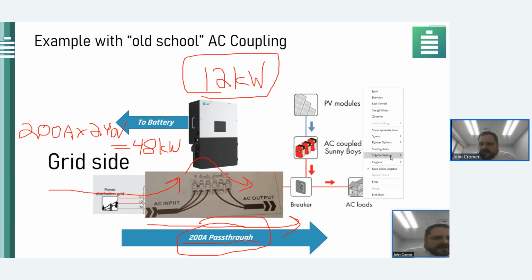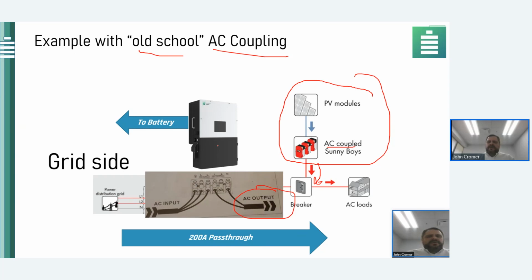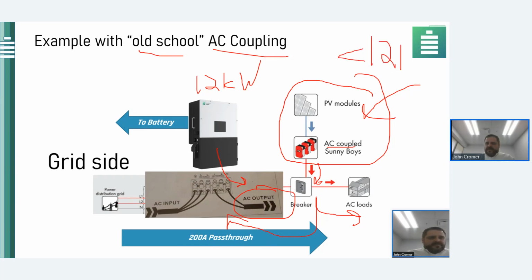But to come back to the topic of the program, the old school way of AC coupling was to take that solar array that's already on its existing inverter and connect it to the load side of the inverter. And so if this load side of the inverter is only rated for 12 kW, that means that the solar array that can go into the load or also feed back into the inverter has to be rated for less than 12 kW in order not to burn up the terminal block that the wires are attached to.